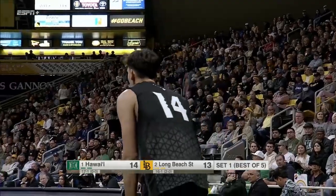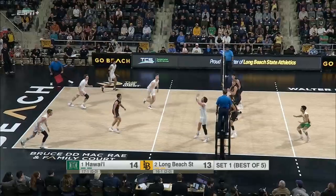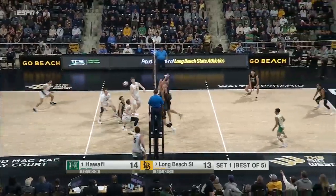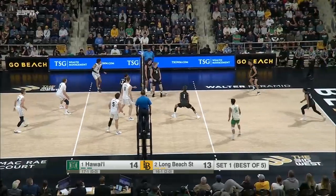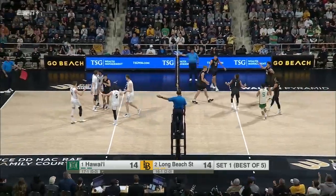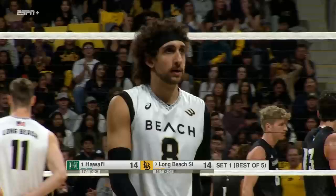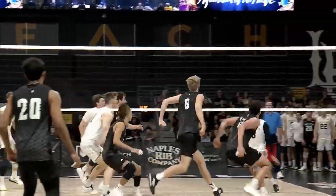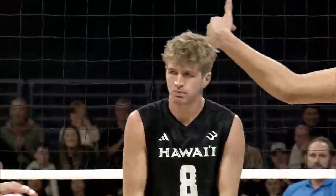Alaka'i Todd back to serve. That one off the block and down, so Tiri Shapanis able to work it through. And that is the coverage of Long Beach State there to extend that rally, get another opportunity, and Shapanis just sneaking it through. The block nurser are frustrated on that one.